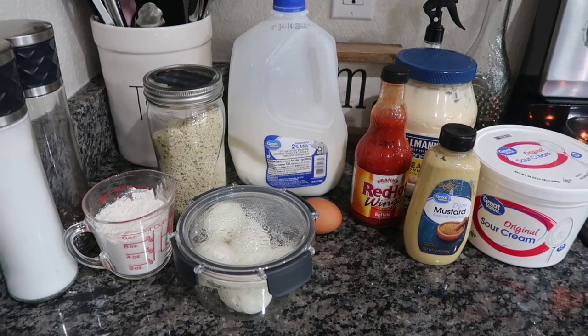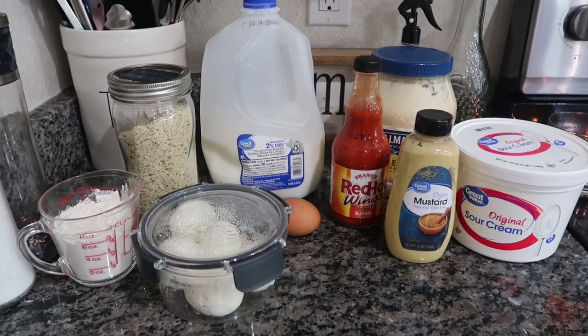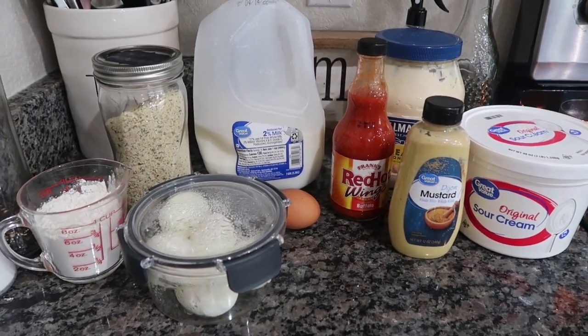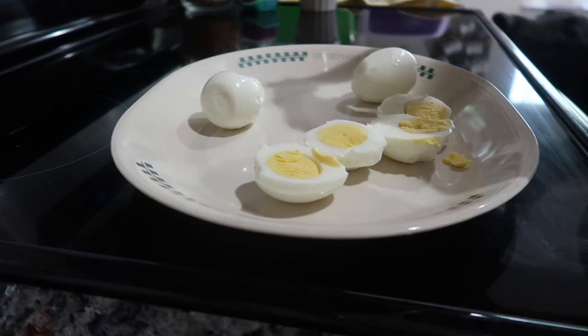Now I'm going to tell you something, I make an evil deviled egg, but I never thought about putting sour cream into the mixture, which really gave it an extra creamy factor, and just a tiny bit of hot sauce blew my mind how delicious that was. No heat, just flavor.